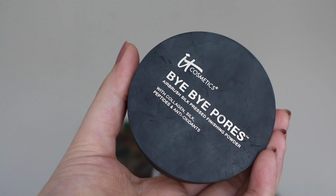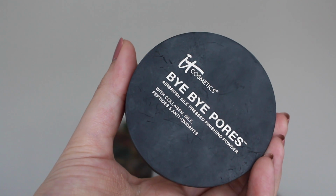So for powder, it was no question for me this year which powder was my favorite. It is the IT Cosmetics Bye Bye Pores. I have another one, thank goodness that I bought another one, because I used this one to death. But I love it. It makes my pores invisible, makes them go away. And especially if I put this over my concealer, over my foundation, it never looks cakey.